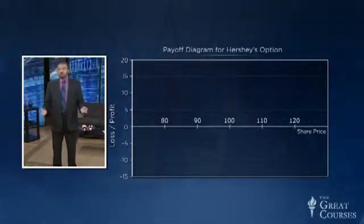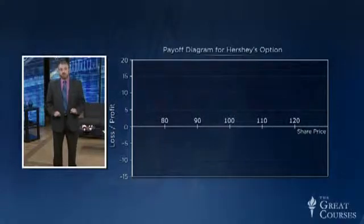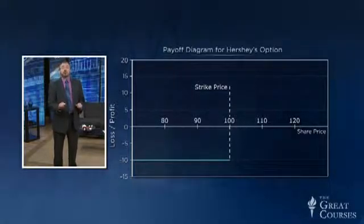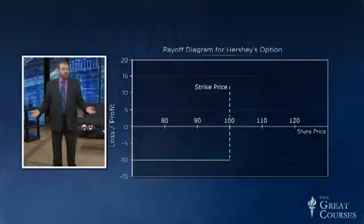If Hershey's doesn't rise above the strike price of $100, then the option is worthless and we will have lost $10. So our payoff can be represented by a horizontal line at negative $10 from 0 through 100 on the horizontal axis. We'll wish we hadn't bought that stupid option in the first place.